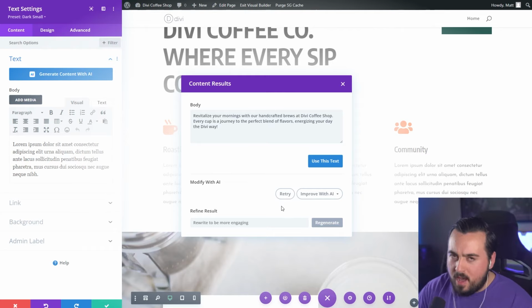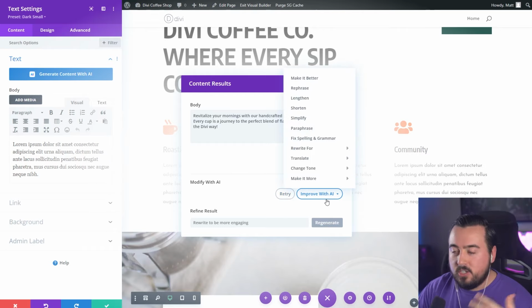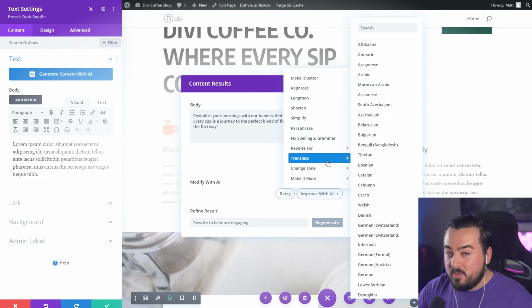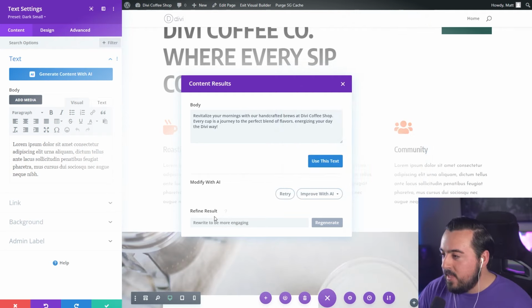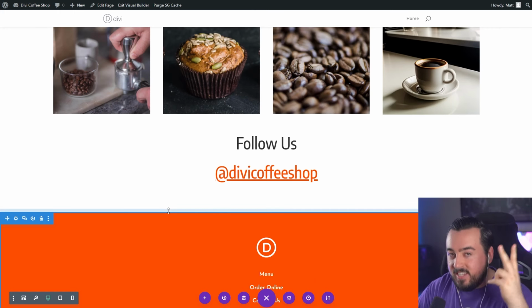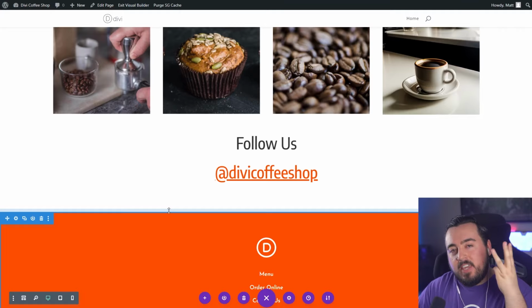And if you want, you can modify it. So you can tell it to try again. You could actually use some of the different quick actions like rephrase, shorten, simplify, or even translate if that's what you're looking to do. Or we can just give it a different prompt altogether. But for me, I'm going to hit use this text. Boom. Perfect. Okay, so we went over Divi image AI and Divi text AI, but how about Divi code AI?